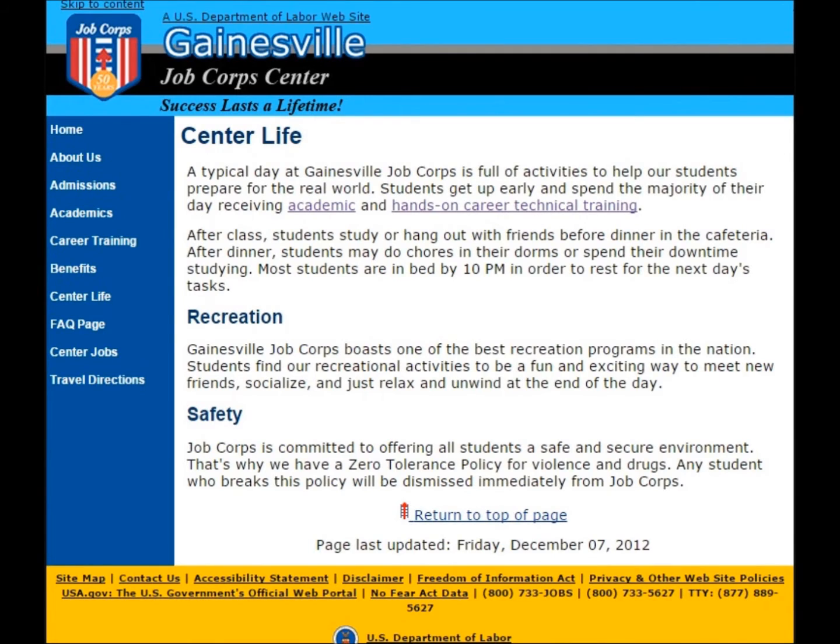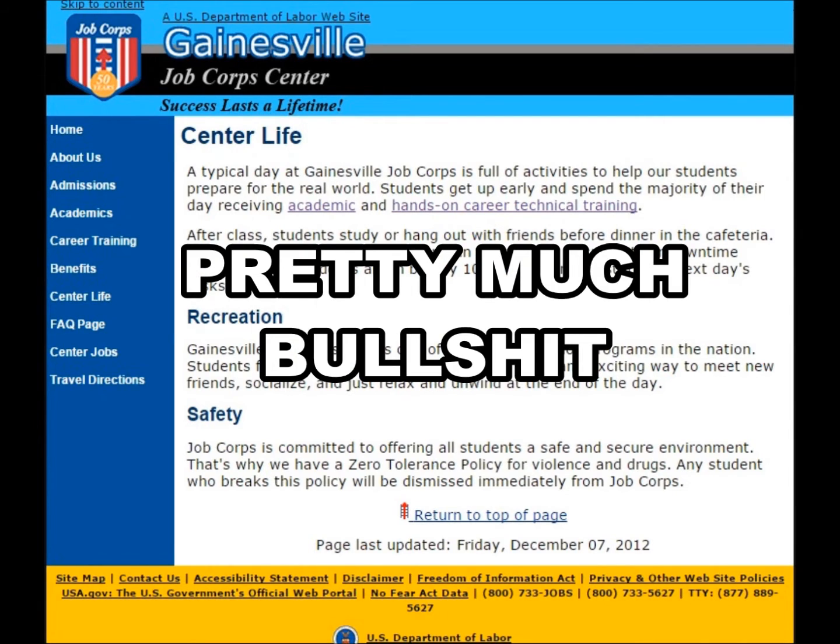Center Life, same copy pasta from before. This page hasn't been updated since 2012. Not as long as the other pages, but still pretty long. Typically, a Job Corps is full of activities, helps our students prepare for the real world, yada yada yada. I don't want to say bullshit, but it's pretty much bullshit.